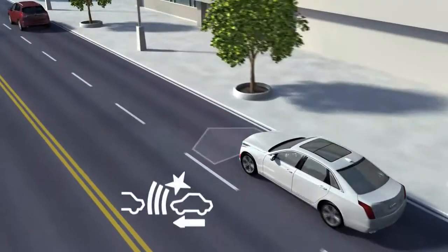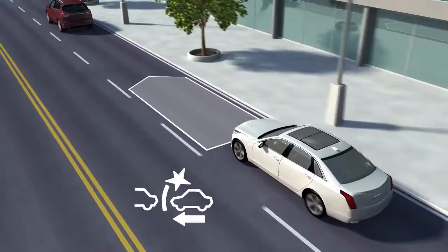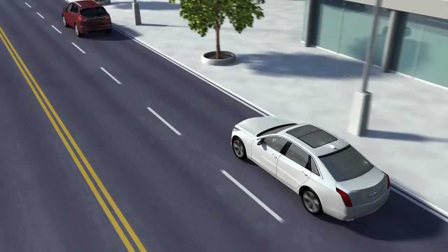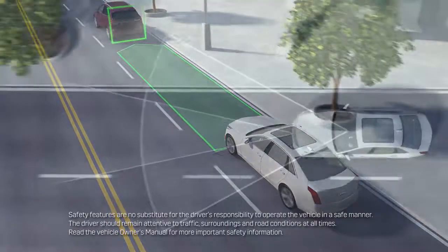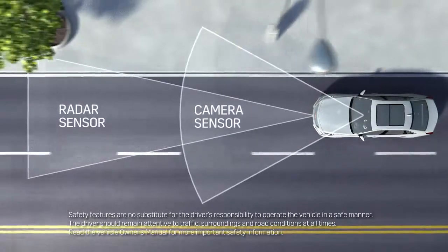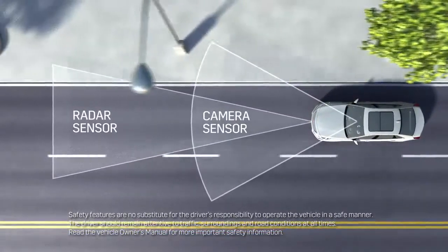This feature can be set to far, medium, or near timing using a steering wheel control, and can be turned off using this control, or in some vehicles through the vehicle menu setting. Forward collision alert will give you better detection range and will work better in bad weather if equipped with the radar technology.